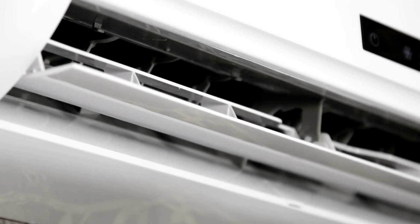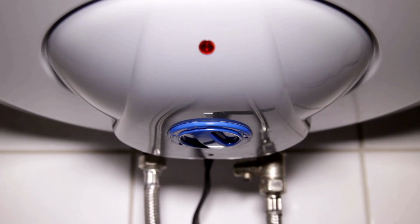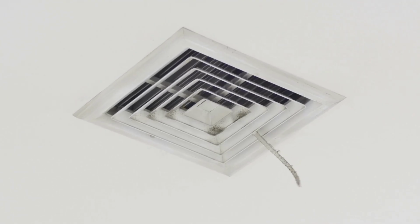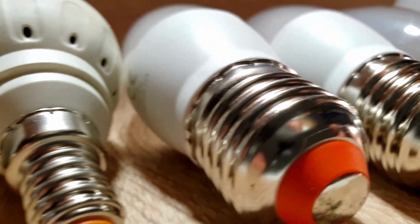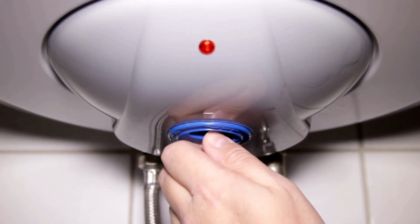The biggest energy guzzlers in your house are your AC, your tumble dryer, and your water heaters. And your AC consumes 75% of your energy needs. Lighting is just 10%, you guys. So pay attention to this. Your AC is the biggest culprit, and also your water heaters.